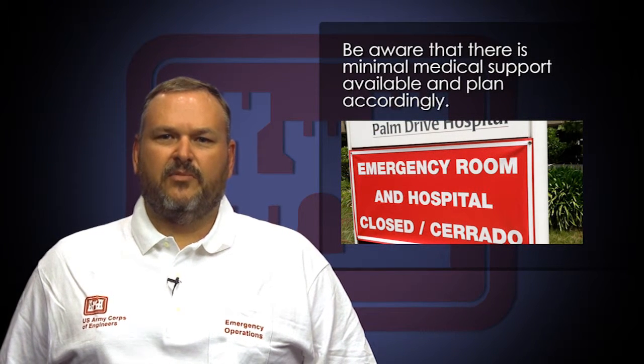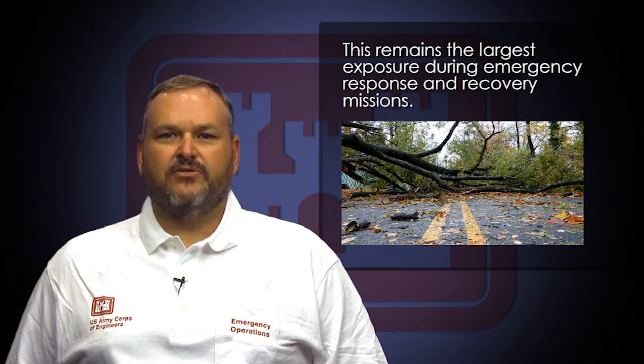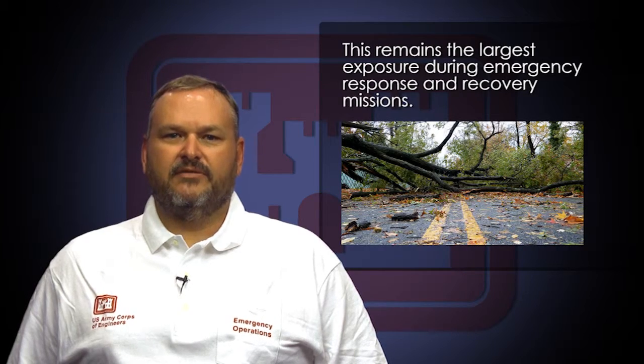Be aware that there's minimal medical support available and plan accordingly. When being the first in, there will be large amounts of debris and road hazards that have not been identified. This remains the largest exposure during emergency response and recovery missions.